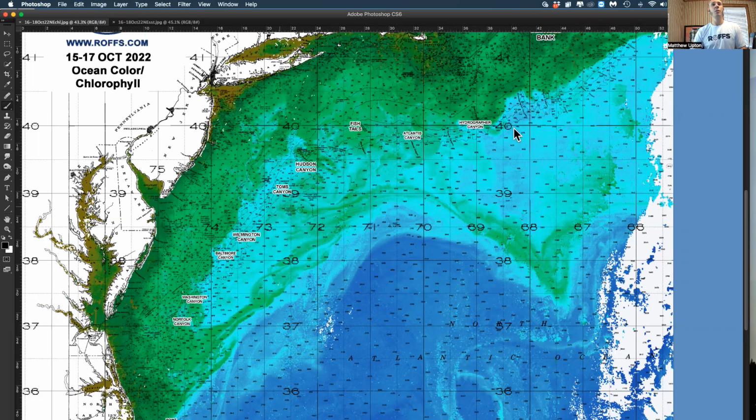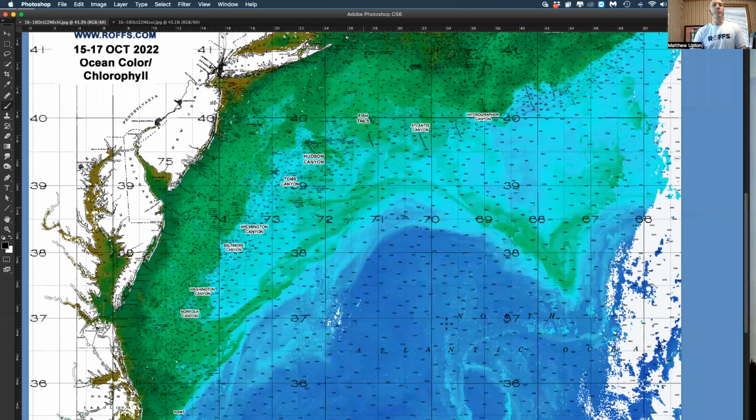Look at your bluer water over Oceanographer, almost a Hydrographer here soon. Looks like there might be some rotation in this area. Here's your clockwise eddy between Atlantis and Fishtails.